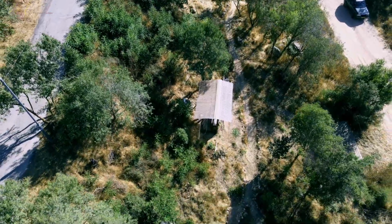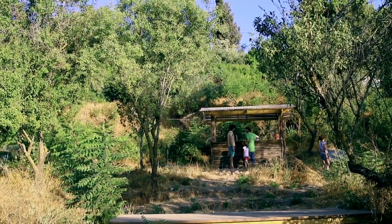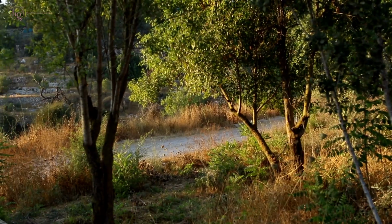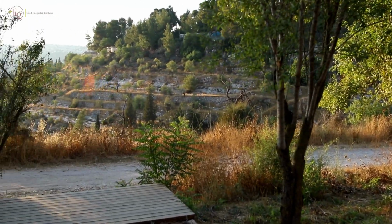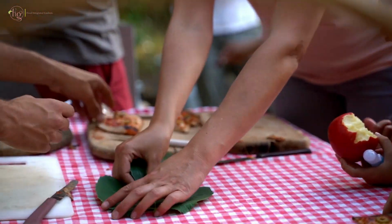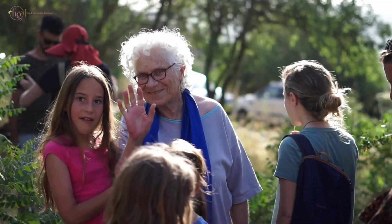This amazing outdoor kitchen over here is just so gorgeous. Look at this, out of recycled wood, and it's really quite alive. It is right in line with the outdoor stage to make different performances, to have the community come together, to be interactive in the space. There's also a lot of space for children to play in here.